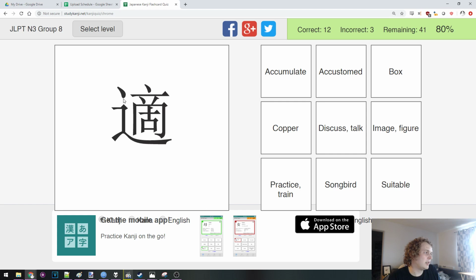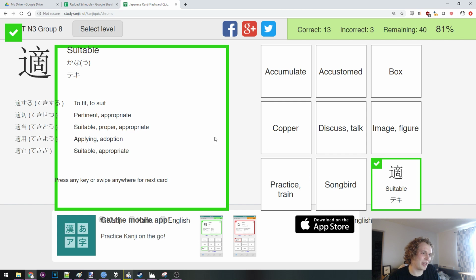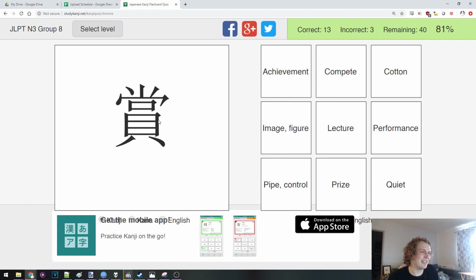So we have like a road. We have the circumference of something kind of standing up. Well, it's not quite the circumference of something, but it's close enough. And it's not quite standing up, but it's close enough. And you're just looking for a suitable meaning because these things are not quite what they are, but they're close enough. They're suitable.